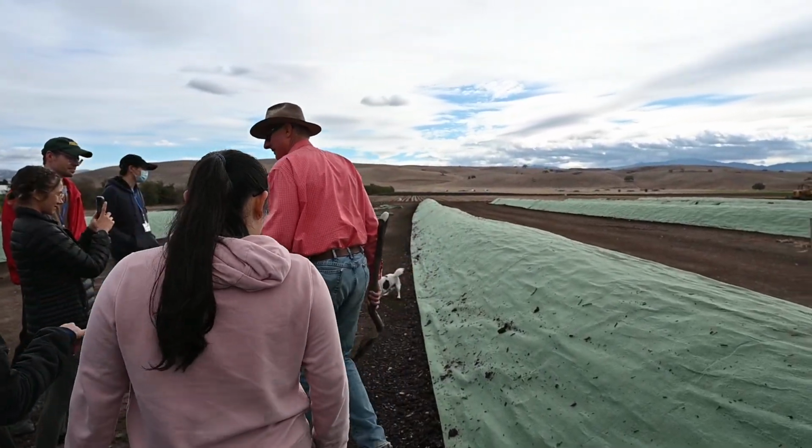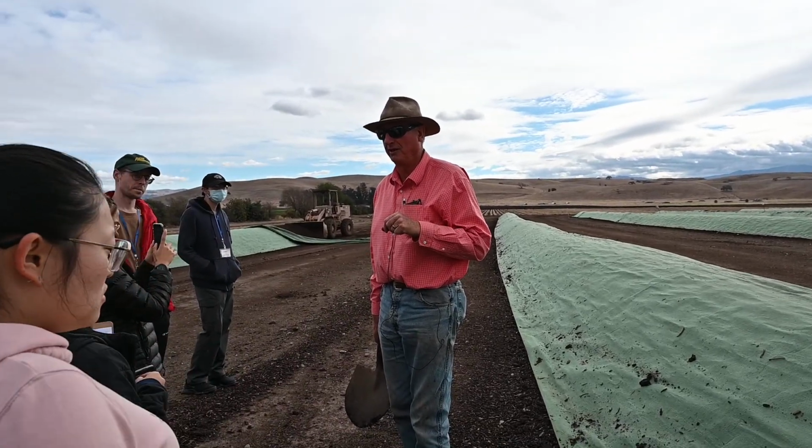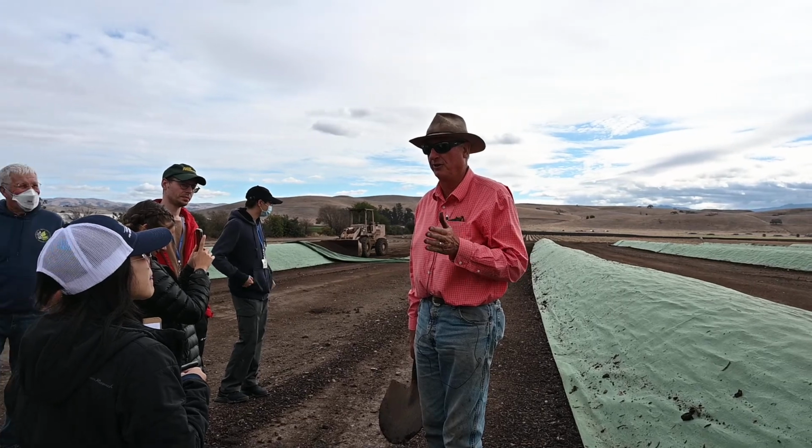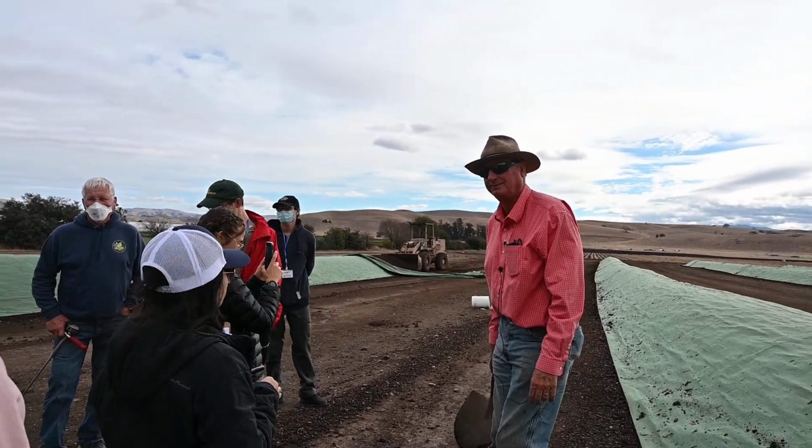Does it get hot? Like, it's not a hot compost, is it? We're doing aerobic thermophilic compost. So we want to be in that 130 to 150 degree range in the beginning stages of breakdown.